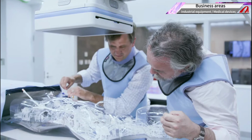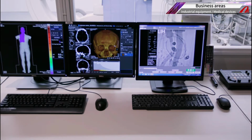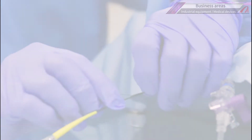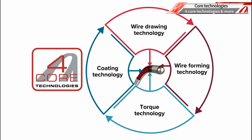By continuously listening to the voices of the doctors who actually treat patients and deal with various cases, quantifying their feeling in the form of product specifications, and by making product development and marketing teams work together, we have created many products. We created 4 core technologies to address doctors' real needs.